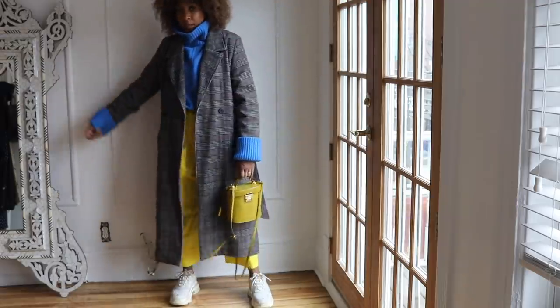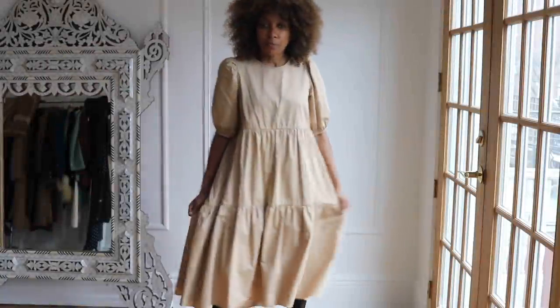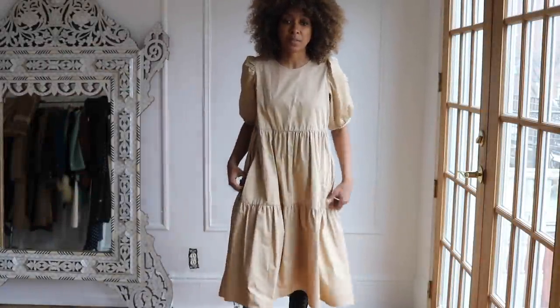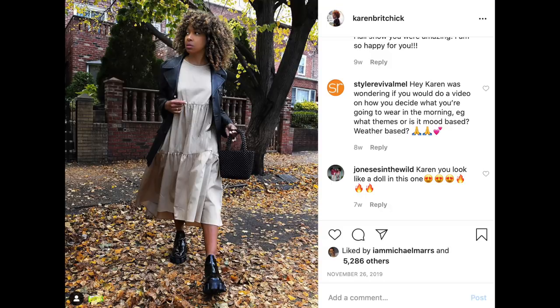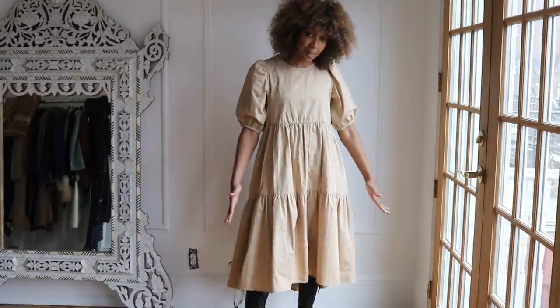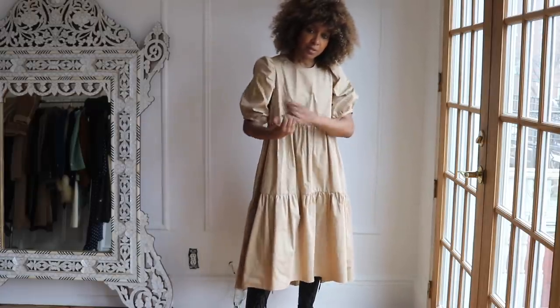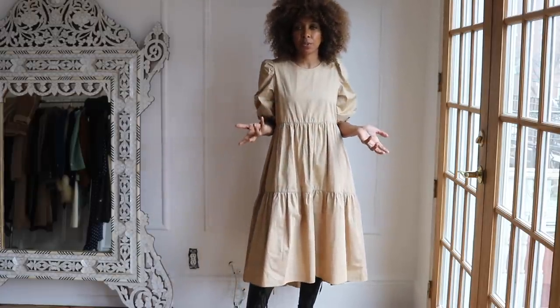Right, I've got to stop feeling myself. I'm going to put on the next look. I'm sure you lot have seen this before. This is the infamous Zara dress, as food baby friendly as you want it to be. It just skims. It's a skimmer, and then the slightly puff sleeves. You know, it's like a grown-up baby doll dress.